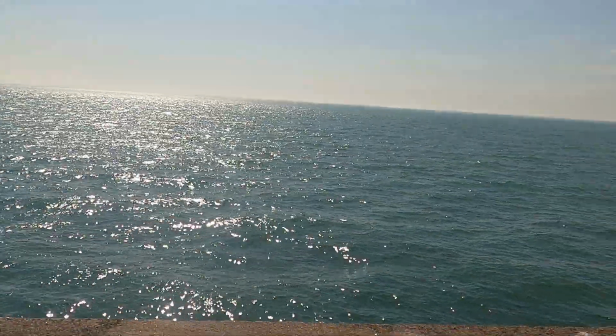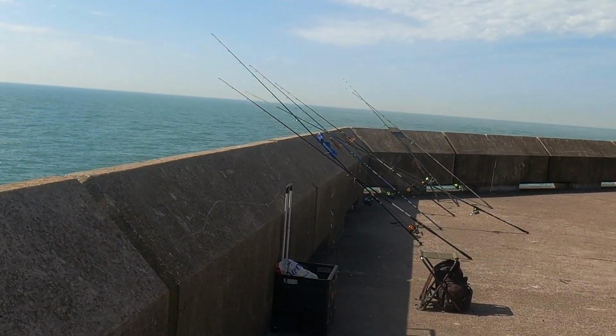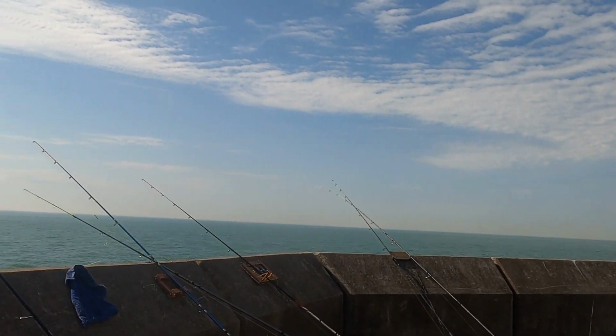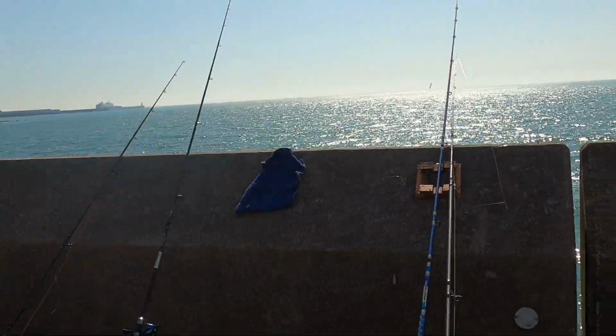A lot of smaller fish, wrasse, pollock, bass. He's already having lunch. I just bloody got it. A lot of smaller fish, pouting, pollock, wrasse, catchable, but lots of them. Most of them probably under a pound.